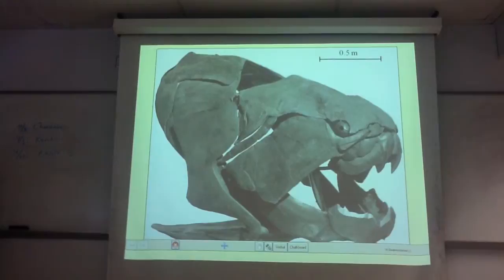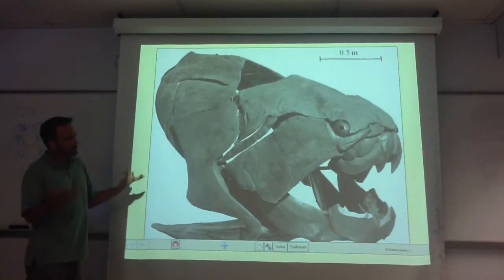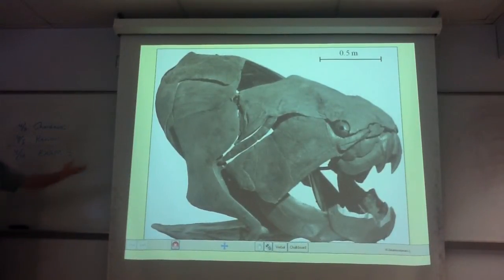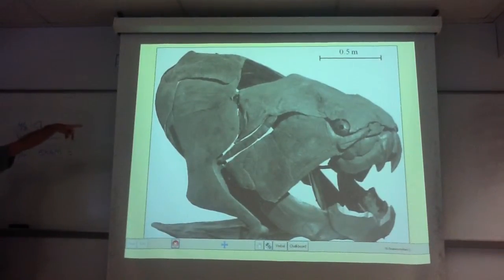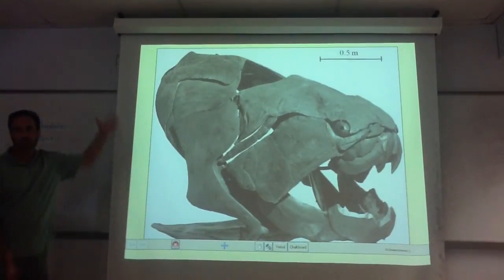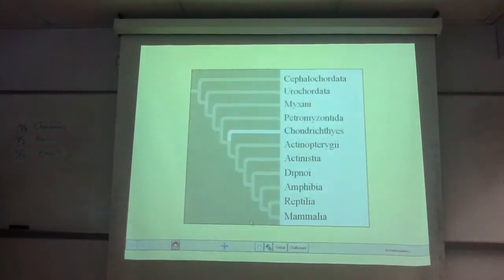This is a placoderm. It's a very early gnathostome, right? So clearly it has jaws. So if you wanted to kind of imagine what an early jawed fish would have looked like, this is an example of one. Notice that scale bar is a half meter. This thing is huge. They had one of these at the Field Museum. It's like, what is that, 2 meters tall or something? These are really, really huge jawed fish.